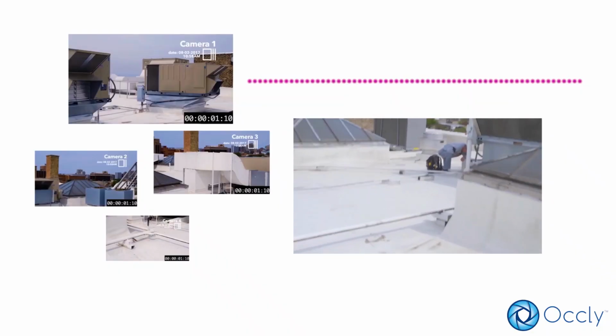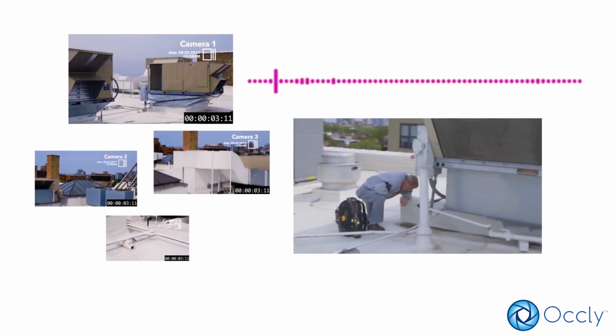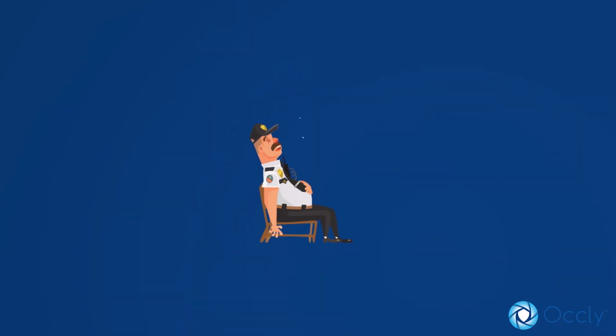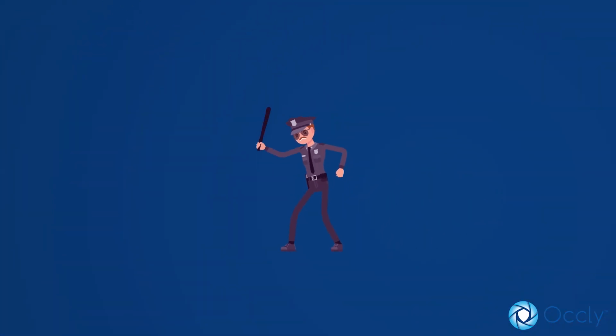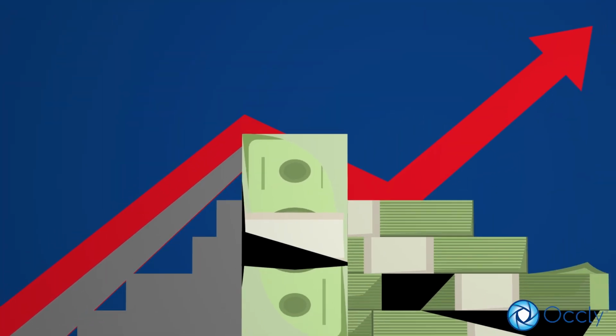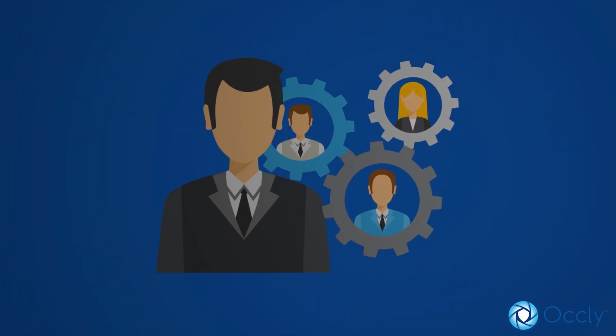Occly is a two-device solution and has the unique ability to deliver live video over the companion smartphone, alleviating the need for an independent connection for the camera system itself. Leverage the Occly solution for abating bad guard behavior, reducing claims of excessive force, false insurance claims, overhead reduction, increased oversight, more efficient personnel management.